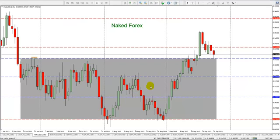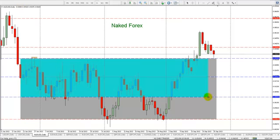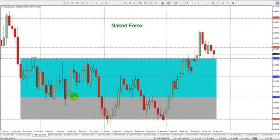Now, some people might differ with how I drew this box. Some people are going to say that the box is a little bit different. I'm trying to select the box, but some people might draw the box something like this. Let me show you. Some people are going to draw the box like this and say that these two moves out of the box are false breakouts. And that's okay.